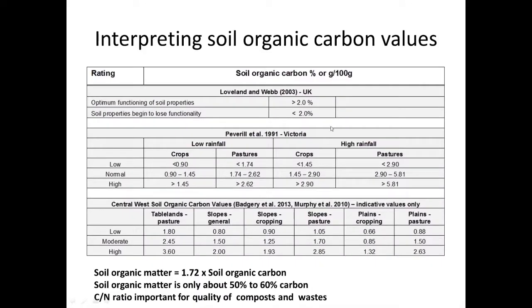And soil organic matter, I think the critical thing here is that numbers from England suggest if you've got more than 2% soil organic carbon as grams per 100 grams, your soil's running nicely. If it's got less than 2%, then it's probably not functioning as well as it could. And interestingly, if you look at some of the numbers which come out of Australia, there's a lot of Australian soils which have less than 2% soil organic carbon, especially under crops and under pastures. The other thing is that you've got to make sure you distinguish between soil organic carbon and soil organic matter.